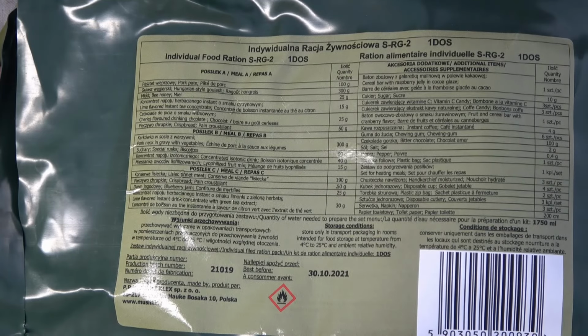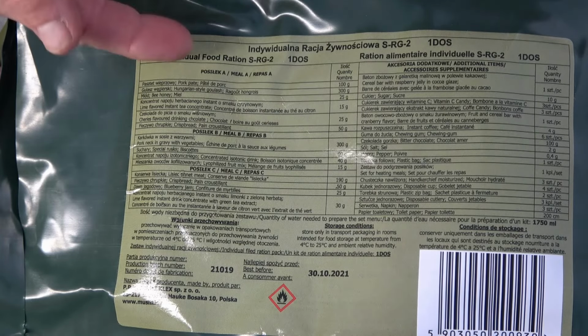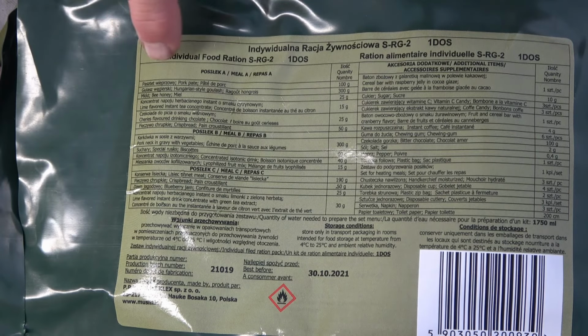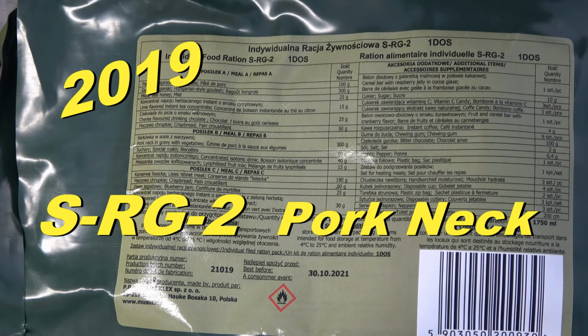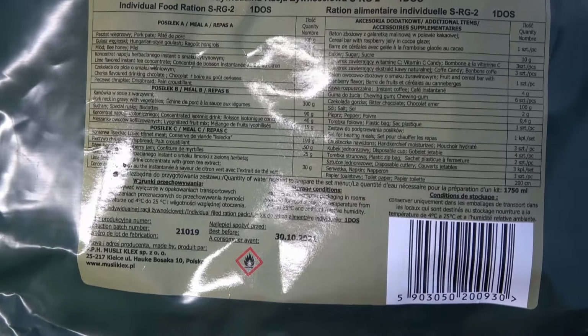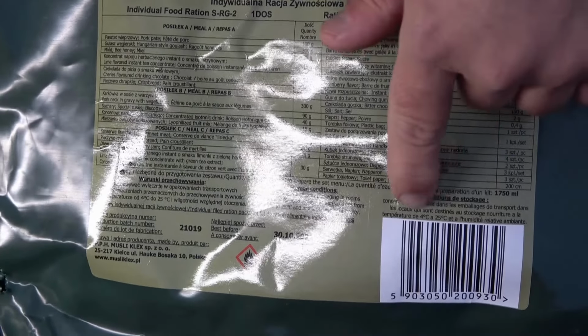Well, honestly, this could not be any easier. You got the 3 meals identified, and the ingredients or the items are also listed in English, so basically zero challenge on my part. Best by date of this was yesterday. It looks like it was produced in 2019. It's pretty cool. It even tells you you're going to need an extra 175 milliliters of water to prepare this ration.